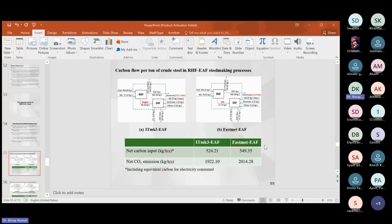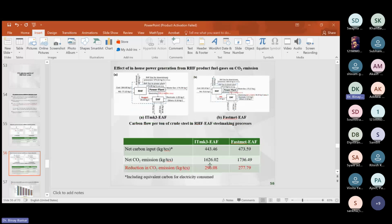And if you convert this net carbon input into CO2, it comes to around 2 ton of CO2 per ton of crude steel. And if you introduce the effect of in-house power generation on the CO2 emission also, we have found that the net carbon input slightly decreases for both cases. Net CO2 emissions for the ITMK3 EF system decrease to around 1.6 ton, whereas in the case of the phosphate EF system, this value decreases to 1.7 ton per ton of crude steel. That means the total CO2 emission is reduced by around 275 to 300 kg per ton of crude steel for the RHF system.